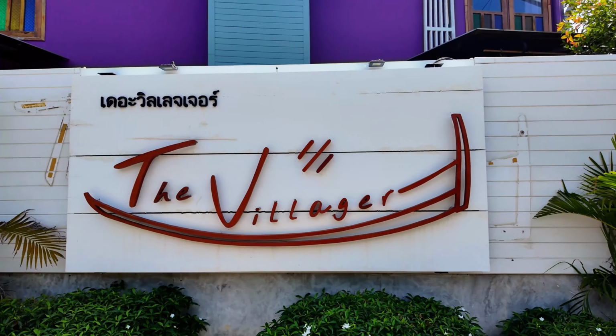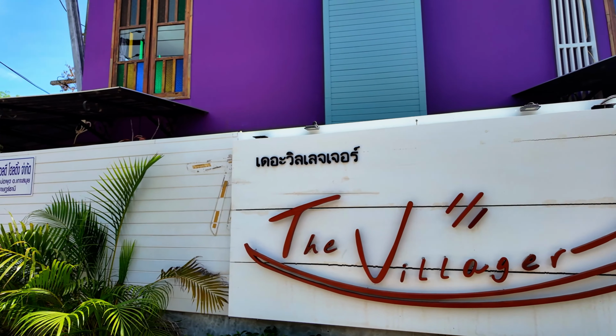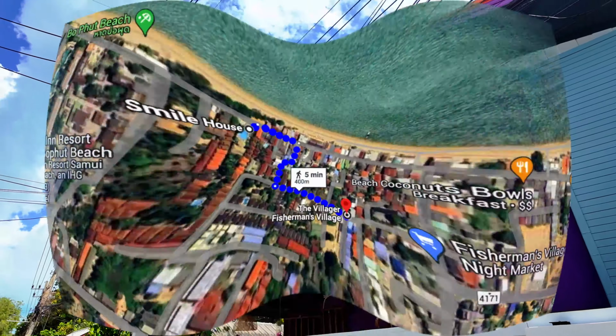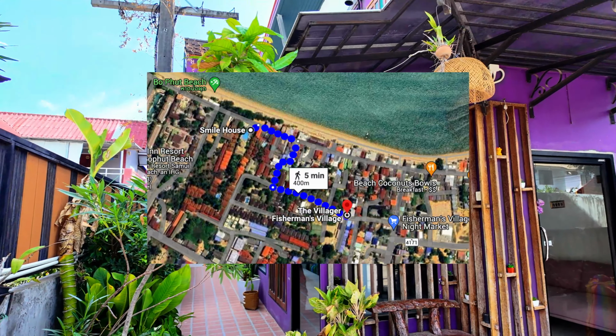So right guys, we are at a new hotel for my mum called the Villager. Now we could have stayed at our place for one extra night and I think it would have cost around, I don't know, 1,600, but we literally just googled a hotel near us and it was 5 minutes walk or 2 minutes drive, and it's a really nice looking hotel from the outside.